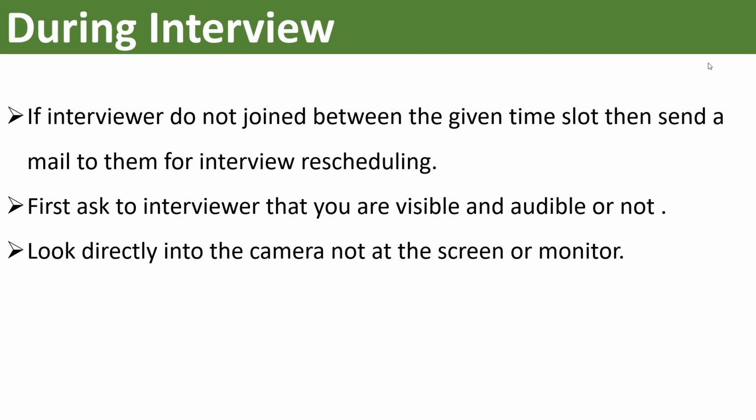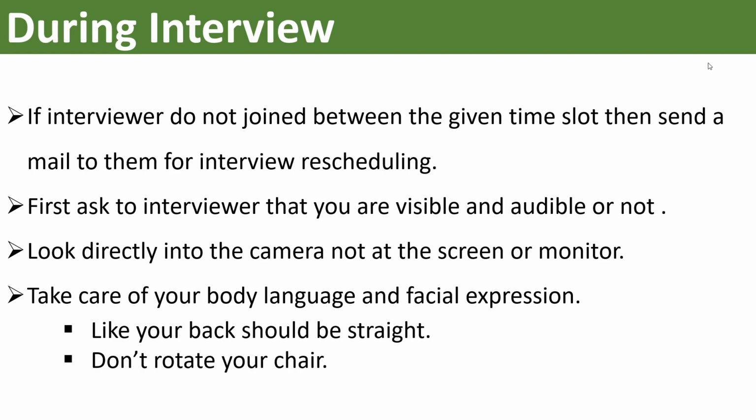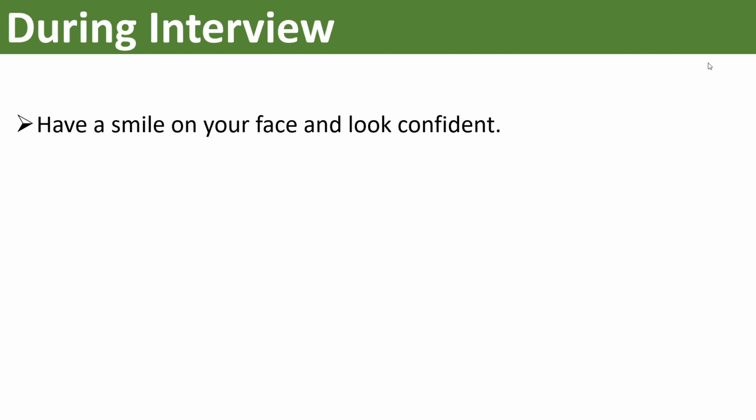So keep this thing in your mind during the interview. And the next important point is that during the interview you should take care of your body language and facial expression, like how you are sitting. Your back should be straight, and if you are sitting on a revolving chair, then don't rotate your chair again and again, as it is not professional behavior. And you should always wear a smile on your face so that you can look confident. And here smile doesn't mean a laugh. So guys, in an interview you should look relaxed and confident.